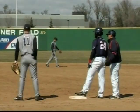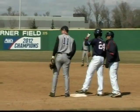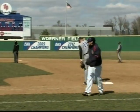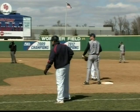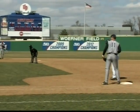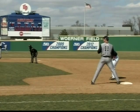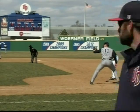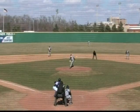Being that it is, the Flyers are playing for one run. You can almost expect that the Flyers will sacrifice bunt here, but you never know with head coach Tony Vittorio. They have played small ball all day today, so we'll see what he does. And that's exactly what will happen. Glenn Jones will turn to bunt.